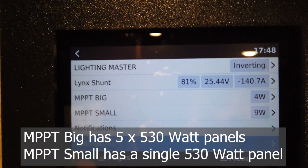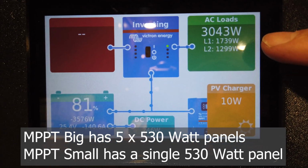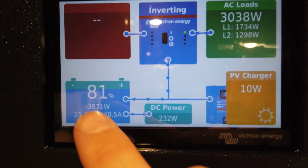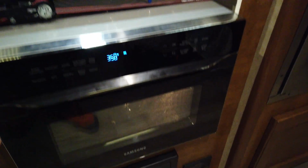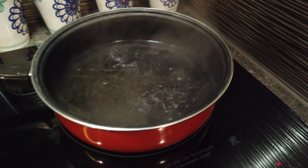That's interesting to me. In any case, right now we're pulling 3,000 watts, 1,700 on the first inverter and 1,300 on the second inverter, and the battery is down to 80%. If we look down here, the number 1 inverter is powering this microwave, and the number 2 inverter is powering the cooktop, and right now I'm boiling some water for some hot chocolate.